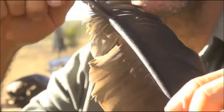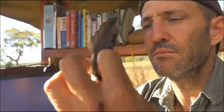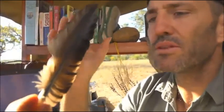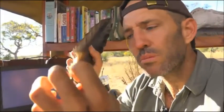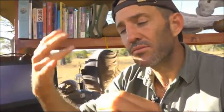Because, of course, once this feather has grown, once it is at this size, it stops growing and the blood supply to it ceases. So as it's growing, in the end here, you find a whole network of blood vessels that goes in, and I suppose nerves as well, as it grows until it gets to about this size. Then that sort of blood supply is cut off.